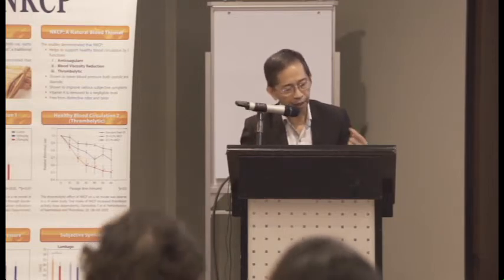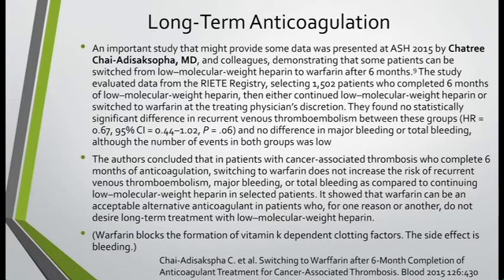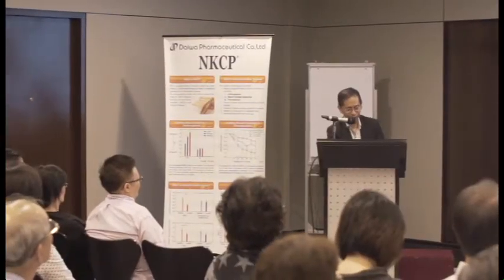So now, after that is done, what is the recommendation for long-term anti-camouflage management? Okay? An important study that might provide some data was done, and in this study, some patients can be switched from low molecular weight heparin to warfarin after 6 months. The authors concluded that in patients with cancer-associated thrombosis who complete 6 months of anticoagulation with heparin, switching to warfarin does not increase the risk of recurrent venous thromboembolism, major bleeding, or total bleeding as compared to continuous low molecular weight heparin. Okay? However, warfarin blocks the formation of vitamin K dependent clotting factors, and the side effect again is bleeding. So really a problem. Right?